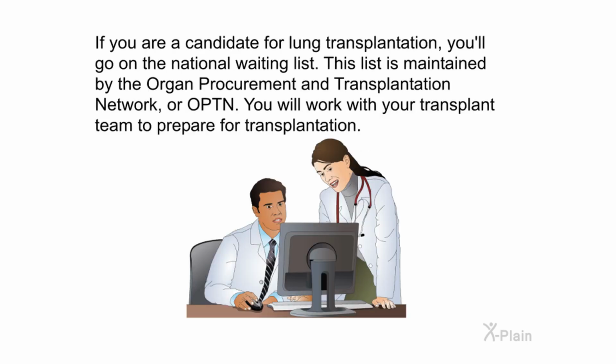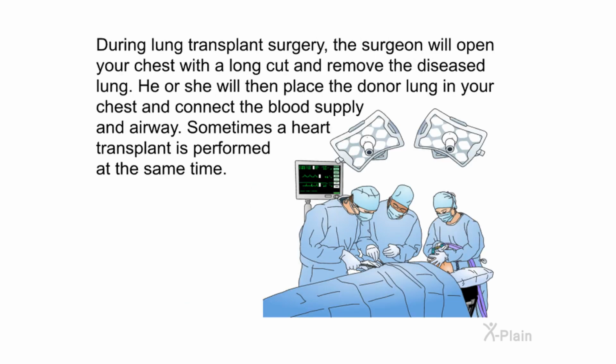If you are a candidate for lung transplantation, you'll go on the national waiting list. This list is maintained by the Organ Procurement and Transplantation Network, or OPTN. You will work with your transplant team to prepare for transplantation. During lung transplant surgery, the surgeon will open your chest with a lung cut and remove the diseased lung. He or she will then place the donor lung in your chest and connect the blood supply and airway. Sometimes a heart transplant is performed at the same time.